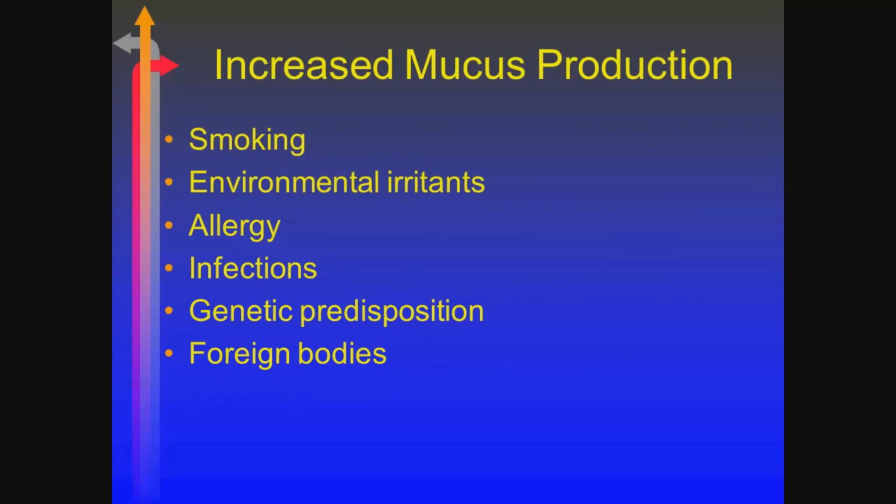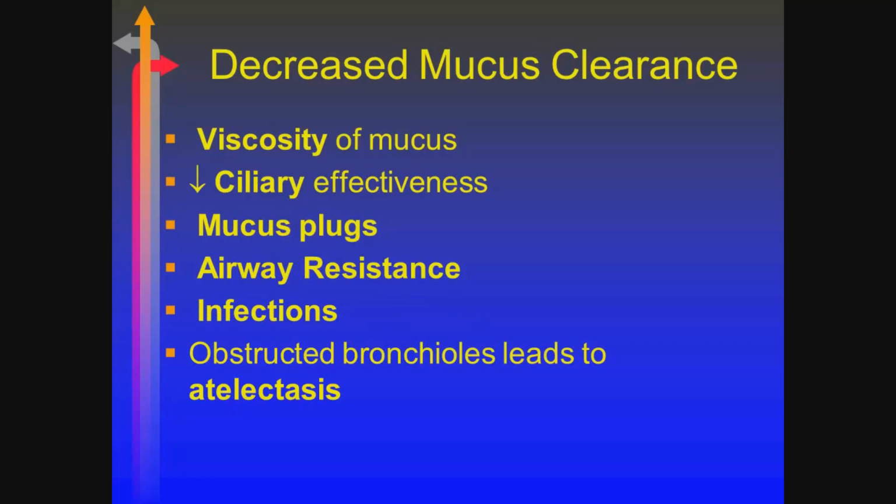Some things increase the mucus production, primarily smoking, obviously. If I don't have good clearance, that could be because the viscosity has become greater. It's thicker mucus. My cilia have become less effective. That's what happens when smokers smoke and why they end up with a morning cough. I can have decreased mucus clearance leading to mucus plugs because it's occupying space inside the airway. You have airway resistance changes.